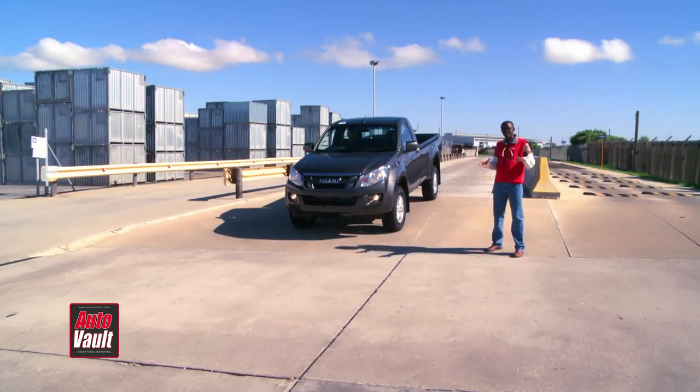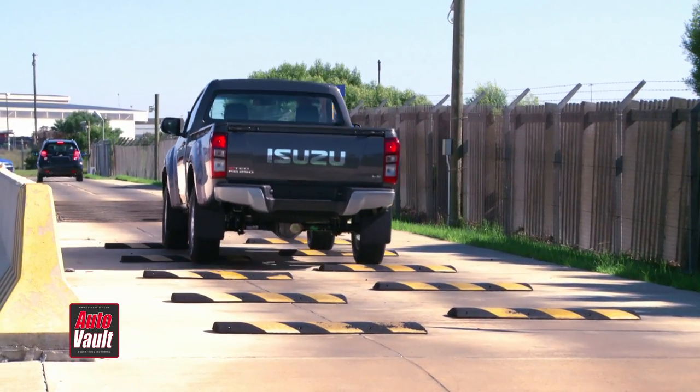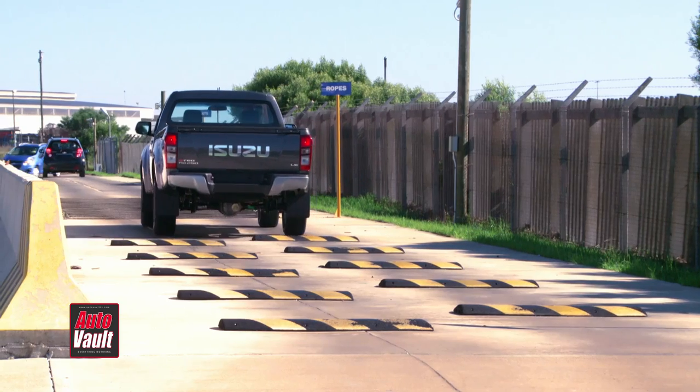So the car has been tested on the rough, on the rubble, on the strips, on the bumps, and on cobbles. It's finally ready to be brought to you.